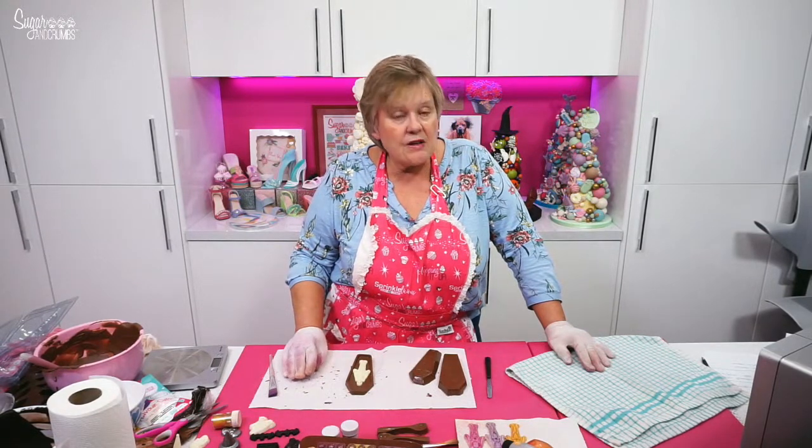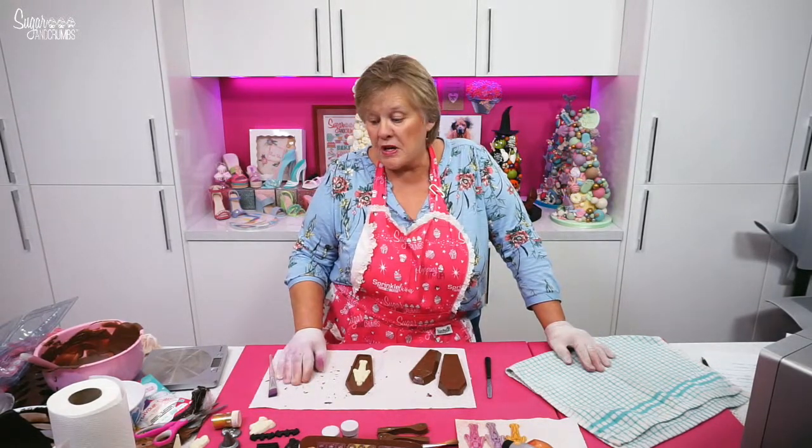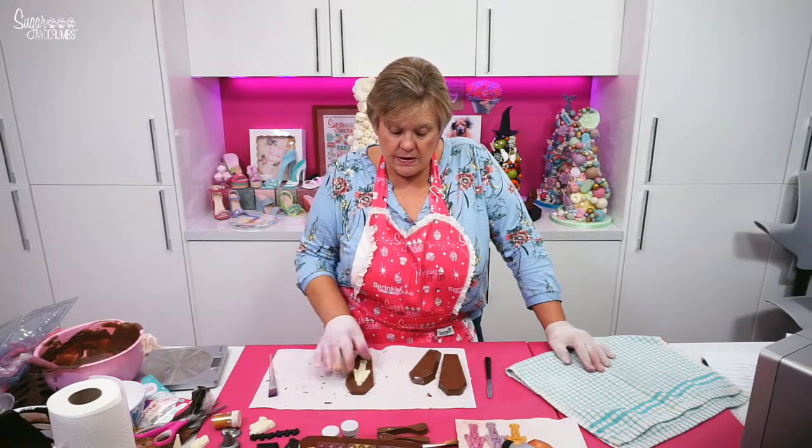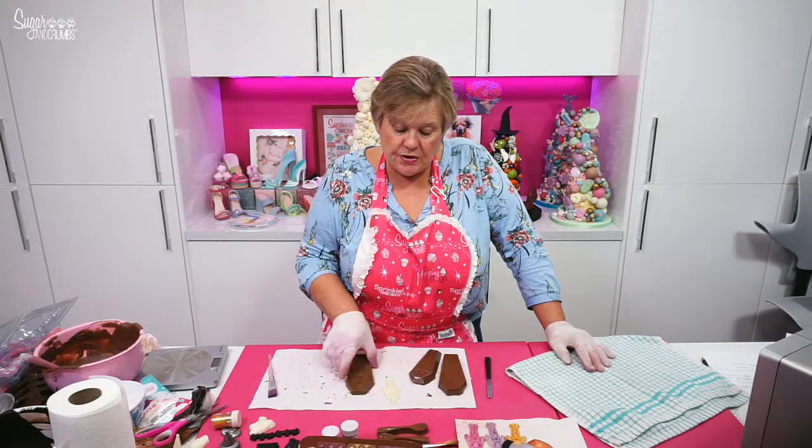Here we go, just waiting for that. I only heat the hot plate up for a minute, just waiting for that to heat up. I'm going to take him off for a moment just while I put this piece on.